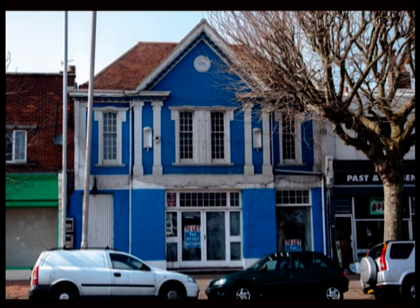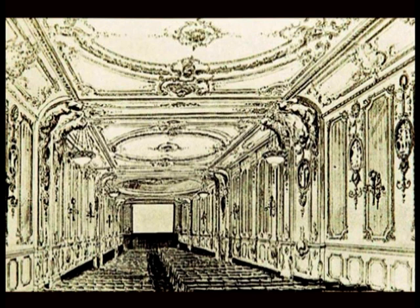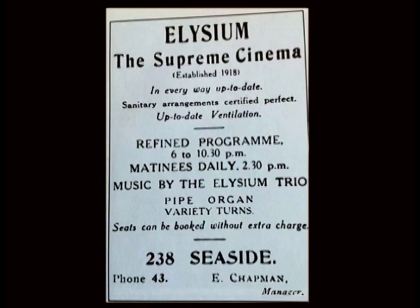And going down the road now, pretty grotty building now. This started off as the Empire Cinema in 1914, then became the Elysium, then became the Gaiety, then became, was it the New Classic or something like that? And a listed building. And this is why it's listed. It's said to be one of the finest examples of auditorium plasterwork in the country. And it's going to ruin, I'm afraid. It's very, very sad. And there's a lovely little advert here. By this time, it's called the Elysium. And its sanitary arrangements are certified. And it's got up-to-date ventilation. I don't know what up-to-date is. But you can see here, it's got variety turns as well.